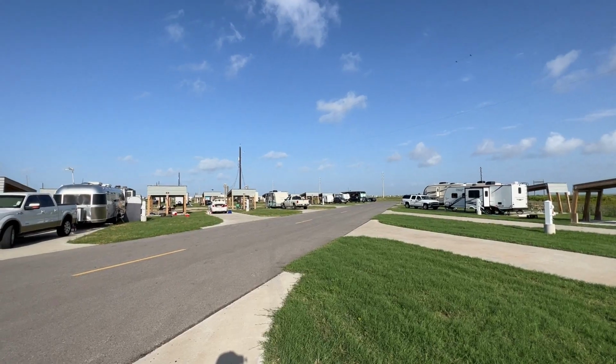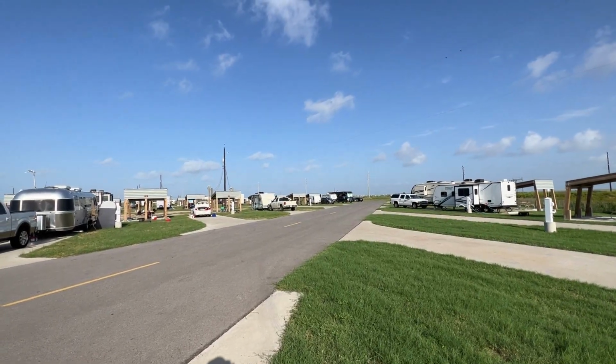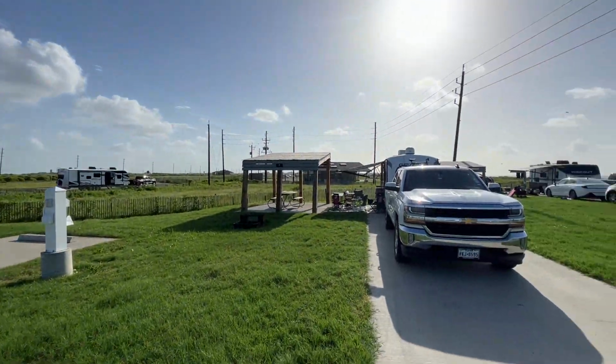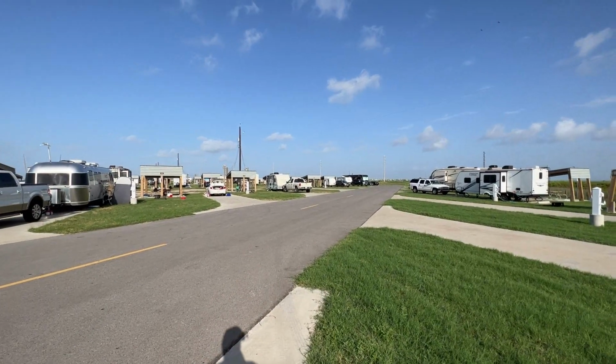Well, y'all, here we are. We made it. I hope you enjoyed your short truck ride over here to the beachside from the Bayside. Didn't take long at all. And guess what, y'all? We already got camp set up for you. Let me show you guys around. This is really nice. You're going to enjoy these new facilities.